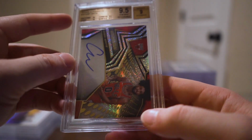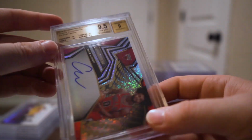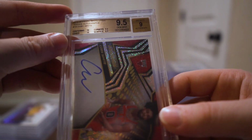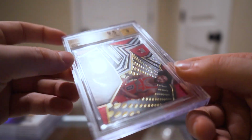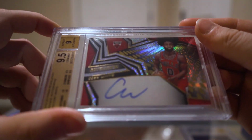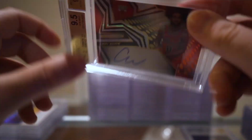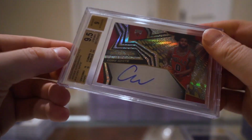We got a 9.5 on this Kobe White Revolution auto. I got 10 centering, 10 edges, and then two 9.5s. So pretty close to a 10, but I got a 9 on the auto. I'm not really sure how they grade autos. But yeah, I think I got that card for like 20 bucks.